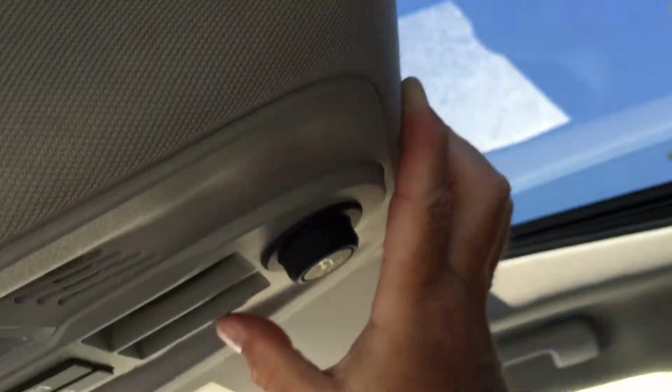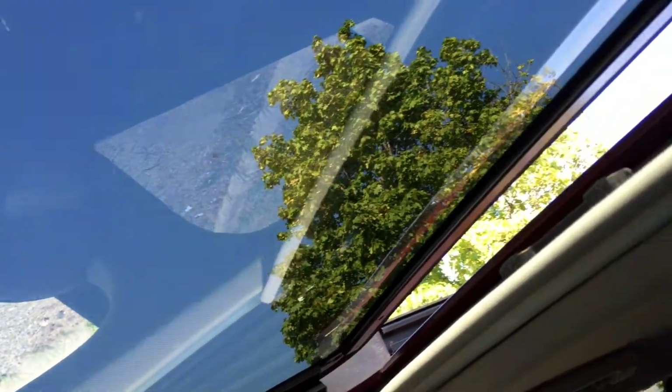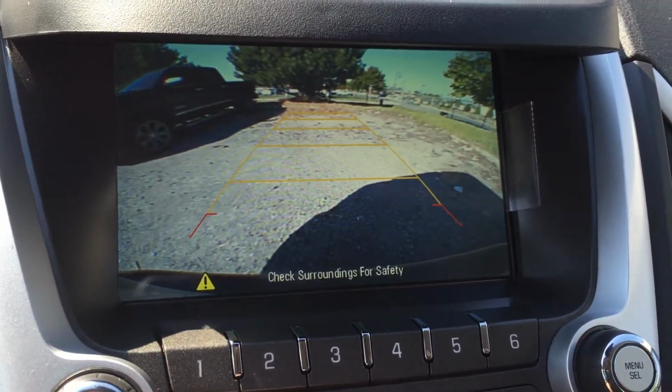It's also a tilt, so if you don't want it open all the way, you can simply use the button next to it and it's going to tilt up. And if it's kind of a bright day and it's a bit distracting for you, no problem, just pull that sunshade completely shut. We also have a full color rear backup camera here with ultrasonic sensors.